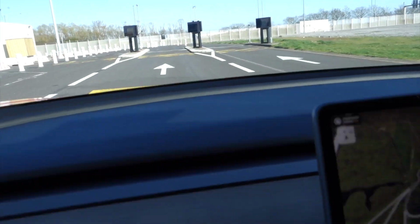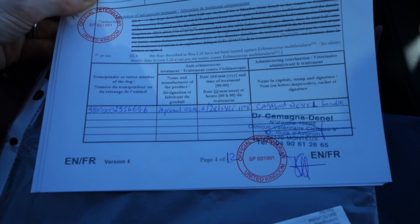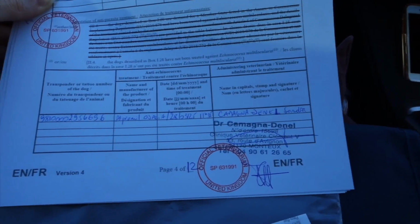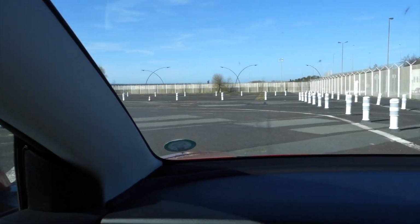Follow the paws. Your vet in France will need to fill in page 4. It just tells you the dog's microchip number, what kind of anti-wormer it's given, date and time, and then it has to be stamped. And then you'll bring this along with your pet to the pet reception.